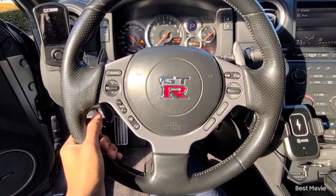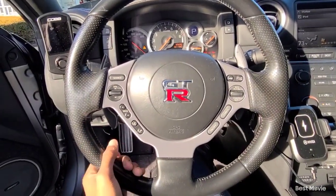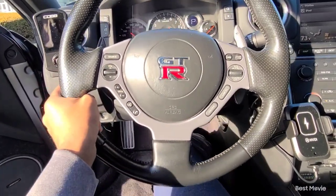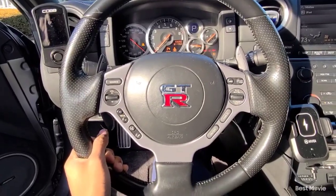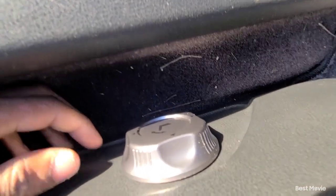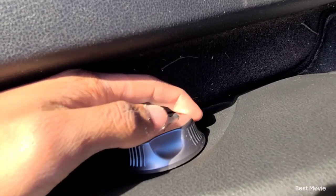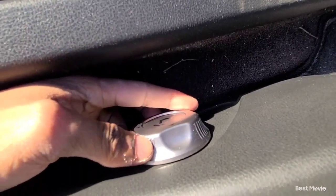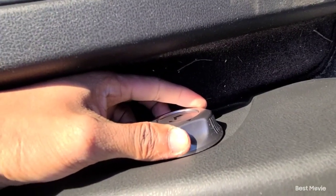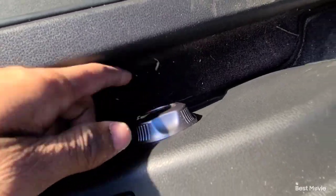And unlike on my old Infiniti G35 and this G35, it is not power. It is manual, because they gotta save some weight somewhere. But also, like I was saying, the heated seat control is right down here. This is all GTR. This seat does everything: it moves backward, forward, up, down, and the back of the seat up and back. So it does pretty much everything right there.